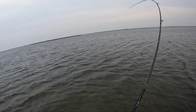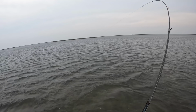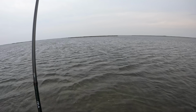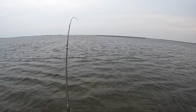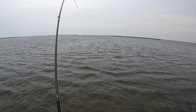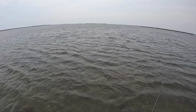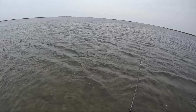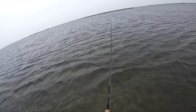There he is. Finally. Man, I tried hitting up this leeward side of the island, but it was a little bit too shallow. I wanted to get over here just because the wind is picking up big time. I want to get a little bit of wind cover, but yeah, it's just too shallow. Worked my way back out a little bit deeper and hooked up on another red. Oh my gosh, classic redfish strategy going around town.